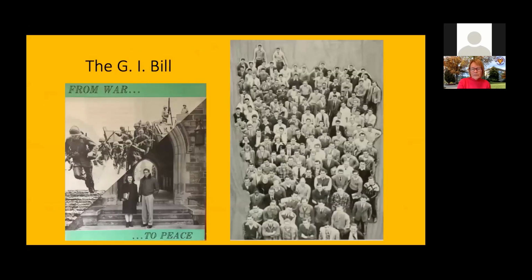And then the GI Bill brought many more young men to campus. Although if you look closely at the photograph of the GIs here, you see that some of them were indeed women who were also veterans of World War II. But it also highlighted to President Swope what he had already thought, because many of these GIs wanted a college education. They didn't necessarily want to become teachers.